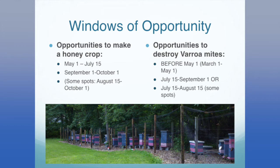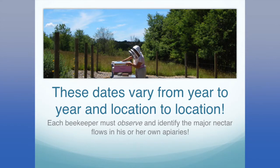Opportunities to kill mites: before May 1st, July 15th to September 1st, or if it's a bamboo yard, July 15th to August 15th. Okay, you see where I'm going with this, I hope. So the dates vary from year to year and location to location.